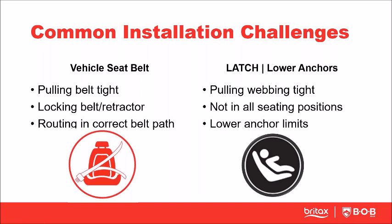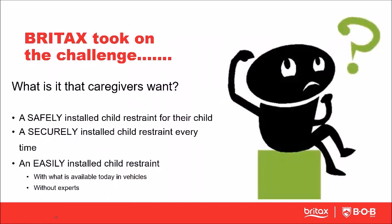So with that, we'll move on and talk a little bit about what it is that caregivers are looking for, right? Before 2013, Britax was doing research and our engineering team and our new product development team was challenged to do something to make installations of car seats easier. And we found, of course, that caregivers want to be able to do it safely and securely and easily with what they have in the vehicle, right?